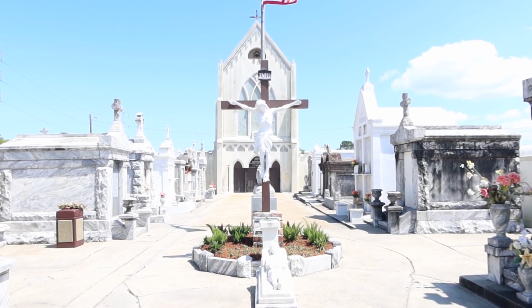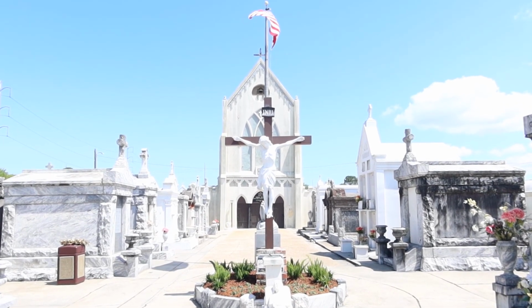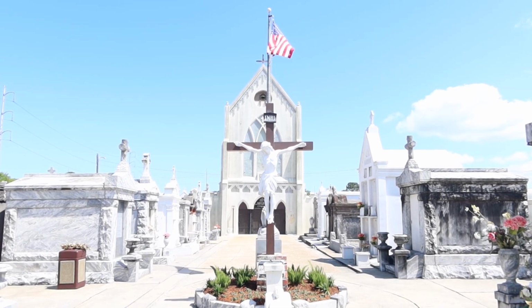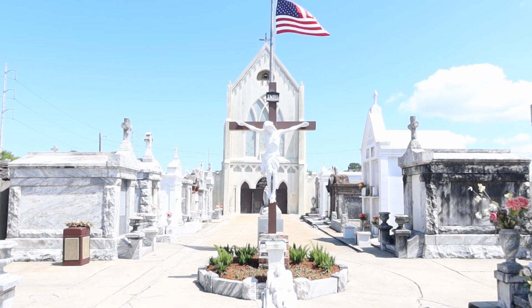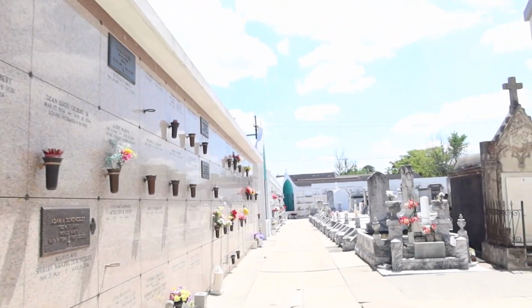On September 6, 1875, St. Roch Cemetery No. 1 was dedicated, and the cornerstone of the Gothic-style St. Roch Chapel was laid. The chapel, which marks the center of the cemetery, was designed and constructed by Reverend Thevis in an act of gratitude for the intercession of St. Roch in protecting his congregation during the yellow fever epidemic of 1867.